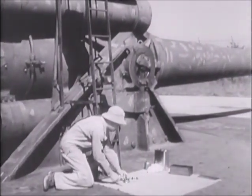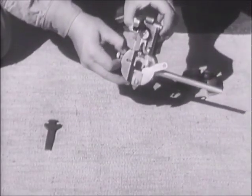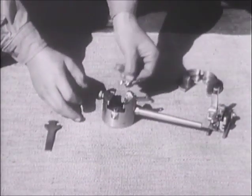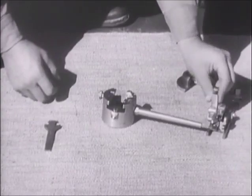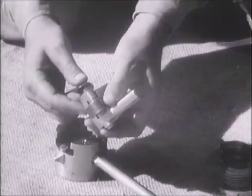Now, to disassemble the firing mechanism, the slide stop is drawn to the left. The slide is then lifted from the housing. Next, the ejector and safety bar are removed. The firing leaf and the slide catch are separated by pressing on the split pin.